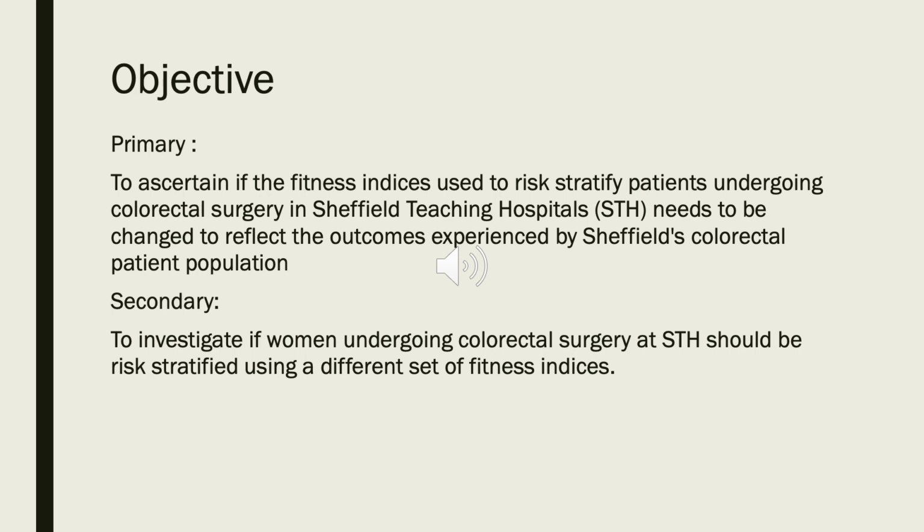What we had in our mind when we started our audit was to answer two questions: whether we need to adjust the indices to reflect the outcome of our local population. We currently use York's criteria, which is VO2 peak of greater than 15 and anaerobic threshold of greater than 10. We classify them into high risk. And the second question was to see whether women need to be assessed with a different criteria rather than just following the same for men and women.